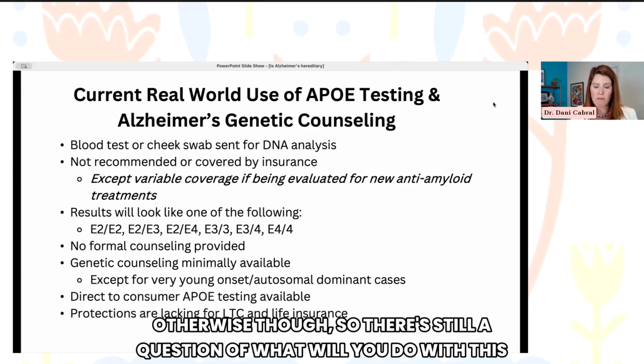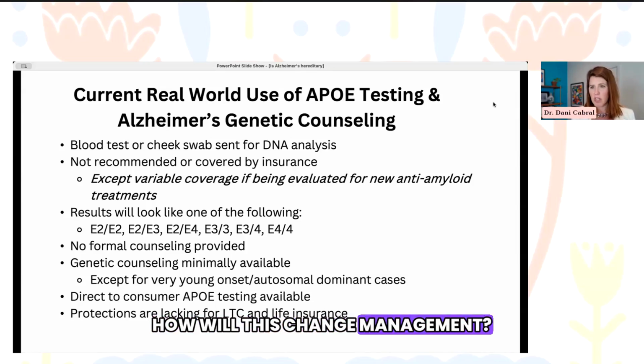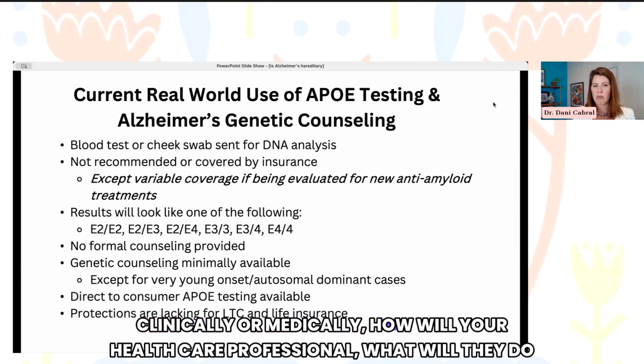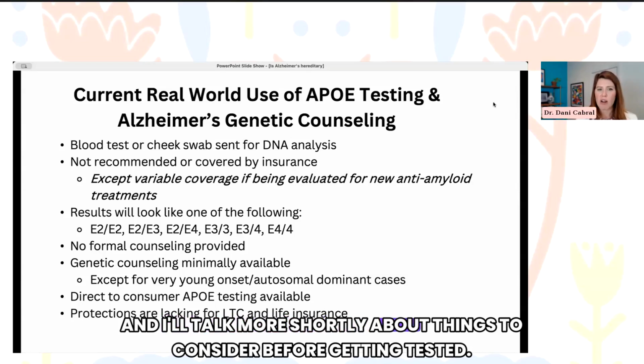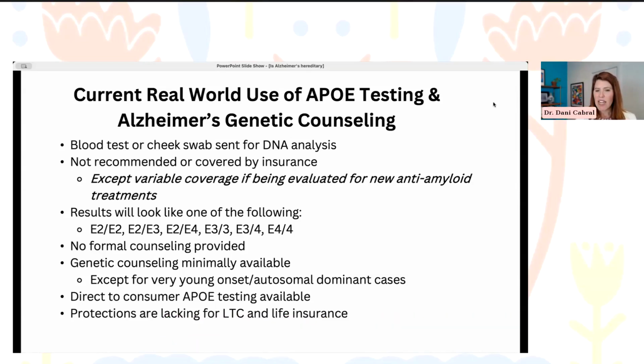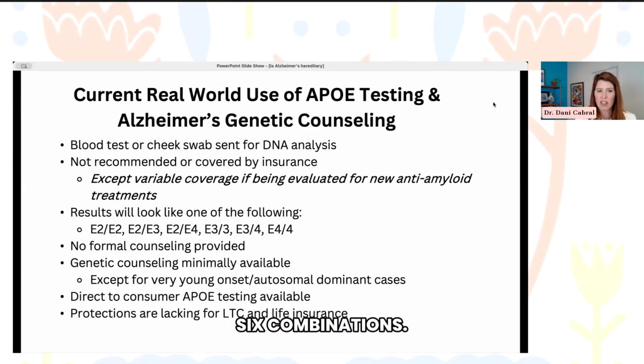Otherwise, though, there's still a question of what you will do with this information. How will this change your life? How will this change management clinically or medically? What will your healthcare professional do with this information? And will it be a service to your life? I'll talk more shortly about things to consider before getting tested. And as we talked about, if you did get tested, the results would be one of these 6 combinations.